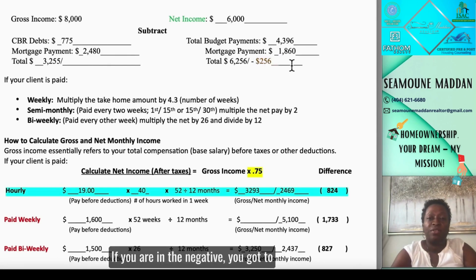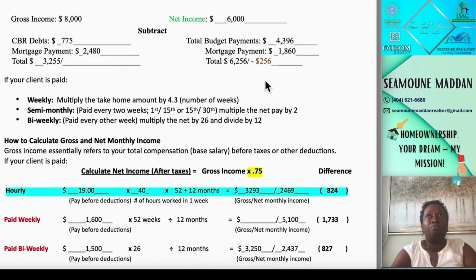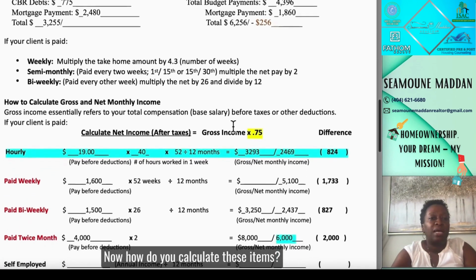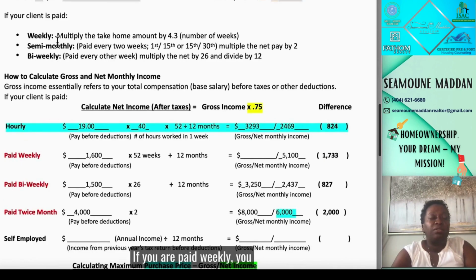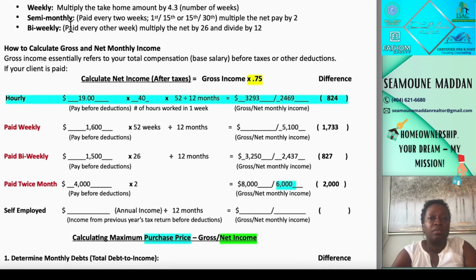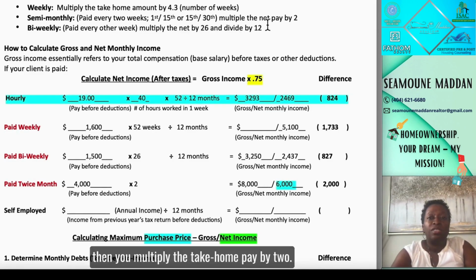If you're in the negative, you've got to go back and look at your budget and see what's going on, what can be adjusted. Just being realistic, right? That is your decision. But this brings it to light for you, okay? Now, how do you calculate these items? If you are paid weekly, you will multiply the take-home amount, this is the amount after taxes, by 4.3. Okay? These are the number of weeks. If you are paid semi-monthly, every 2 weeks, then you multiply the take-home pay by 2.